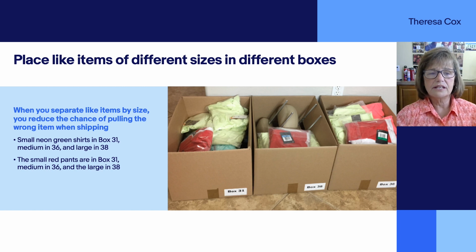And the same thing with the neon green shirts, small, medium, and large, in 3 different boxes, noted in the custom SKU, so that when you go to pull it, I don't have to worry about what size it is. I just have to pull the box down, find a green neon shirt, and pull it out, and I can pick my order so much faster this way.